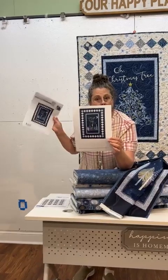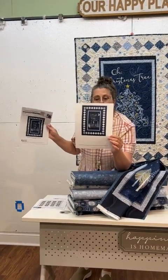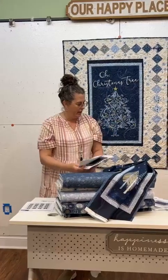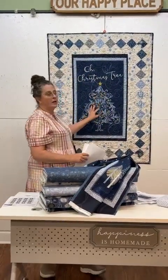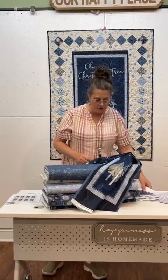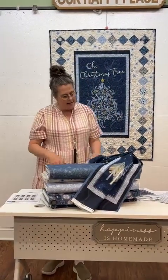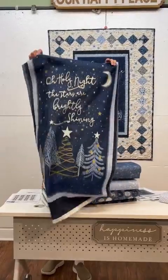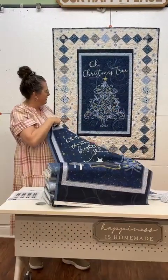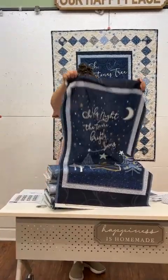Not including the backing, but does include the binding. So this is Oh Holy Night, $54. This one is Oh Christmas Tree. That one's $61. And then we have, so let me hold up this panel again. I love it. I can't tell which of these tree panels is my favorite. I do love that tree there.